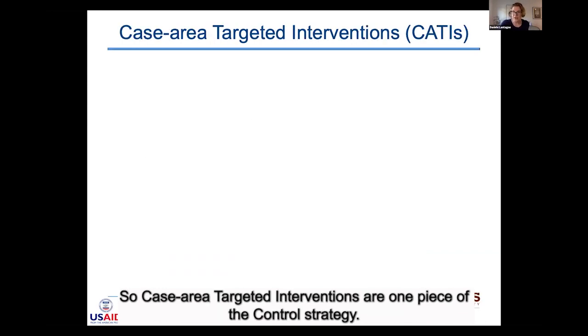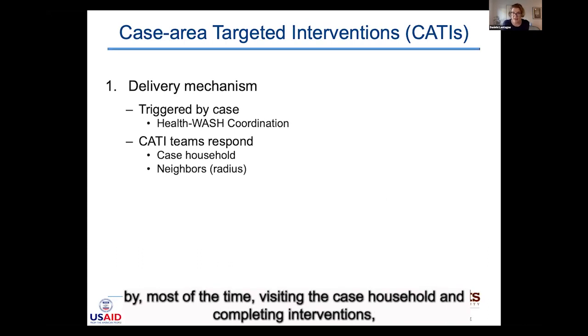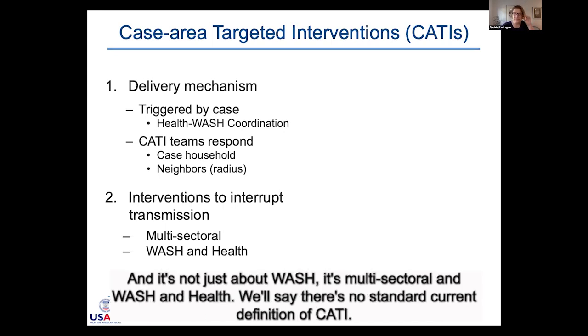So case area targeted interventions are one piece of the control strategy, and they are composed of two pieces. First, CATIs are a delivery mechanism. For example, a case comes to the health center, and that triggers a response that requires WASH health coordination. Then the CATI teams will respond by, most of the time, visiting the case household and completing interventions, and then also visiting the neighbors around the case in a radius to also provide neighbors interventions. They provide these interventions to interrupt transmission, and it's not just about WASH, it's multi-sectoral, WASH and health.